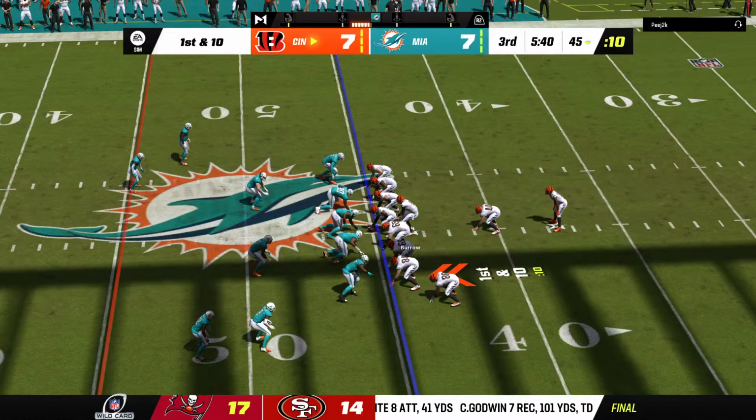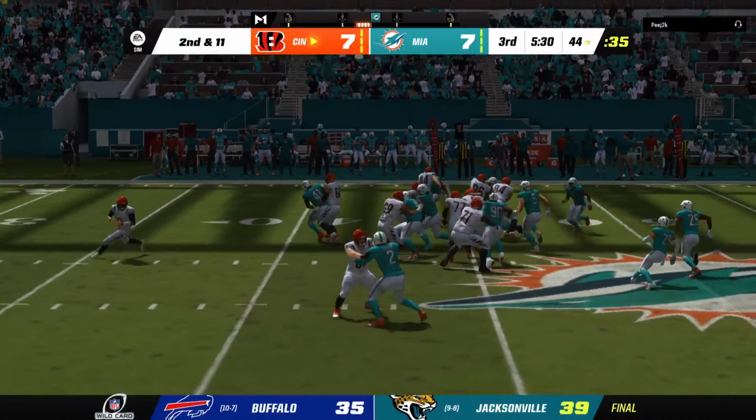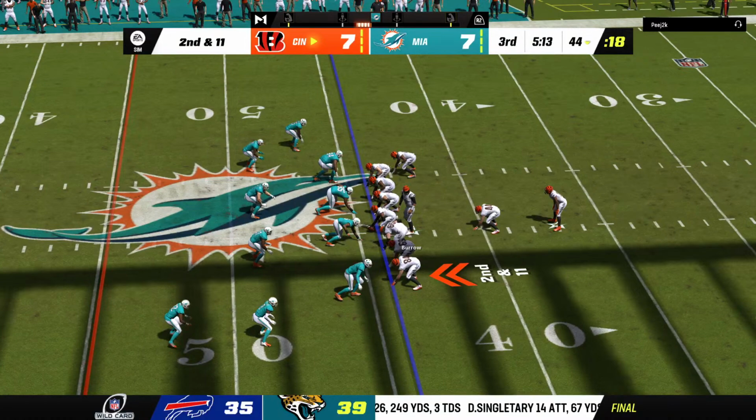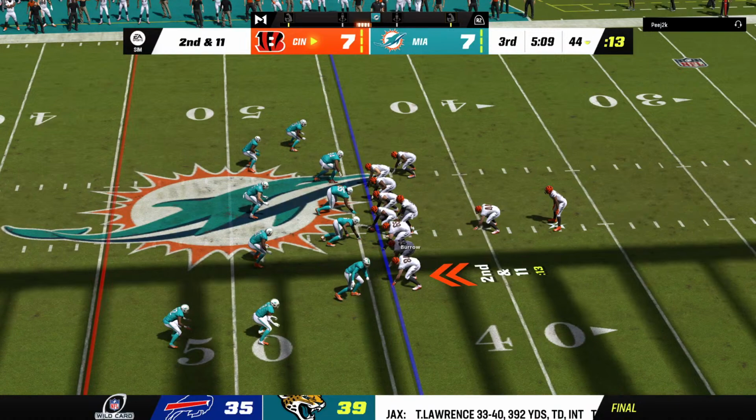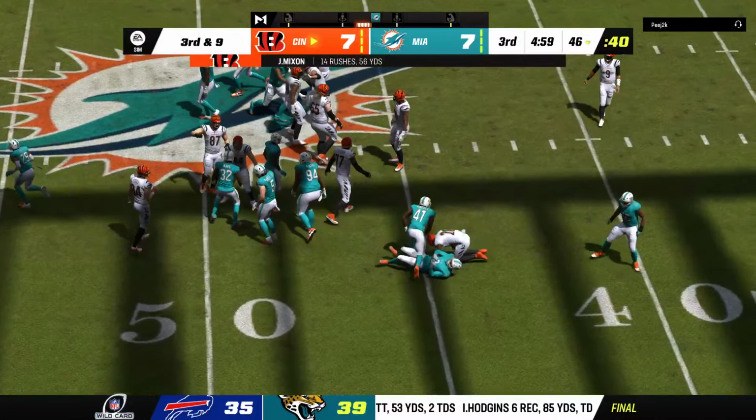Mixon with a first down carry. And the second wave of tacklers is going to get him as they stop him behind the line. Officially, it's a 1 yard loss. That's going to bring up second and 11. Burrow going to give this to Mixon. The second down play, not much better than the first, just a gain of one there.